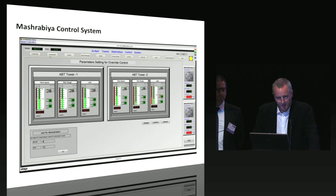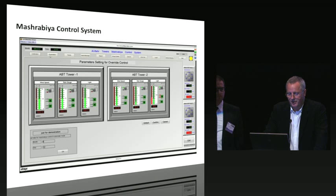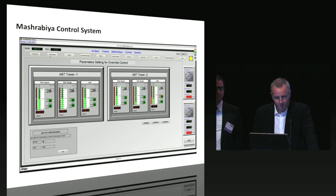So the mashrabiya is currently being commissioned. Here you see one of the screenshots from the control software. The mashrabiya units operate on a pre-programmed sequence throughout the course of the year, the sun, fortunately, behaving in a fairly predictable fashion.